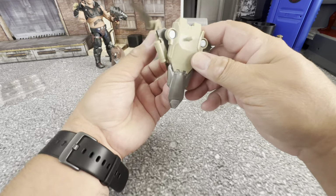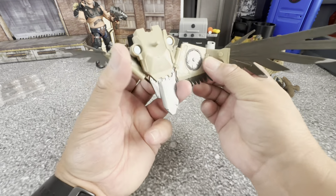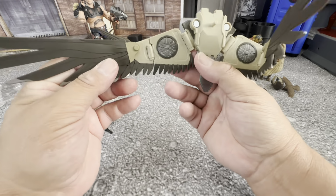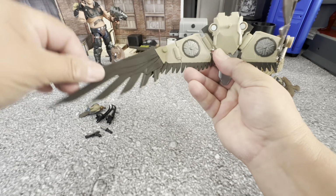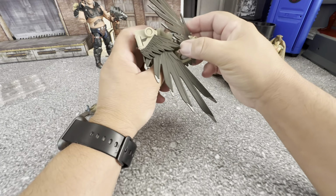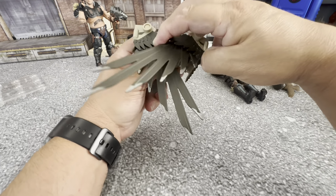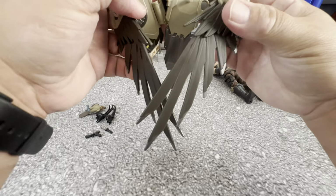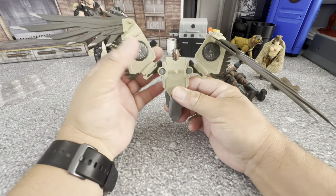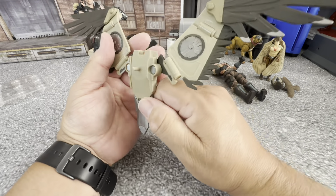It can move back here. The wings can fold in this way. They can go up. They can go down. So you're going to be able to make some sort of defense if you want. This was something that Lenny had talked about before. Oh, look at this. They go out this way. Man, this is going to give you so many different poses.